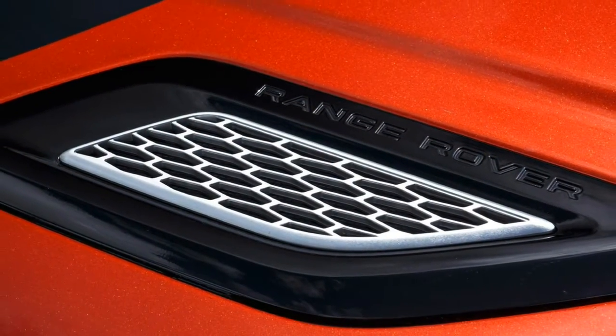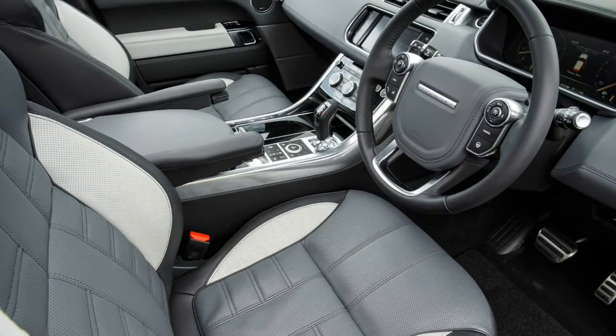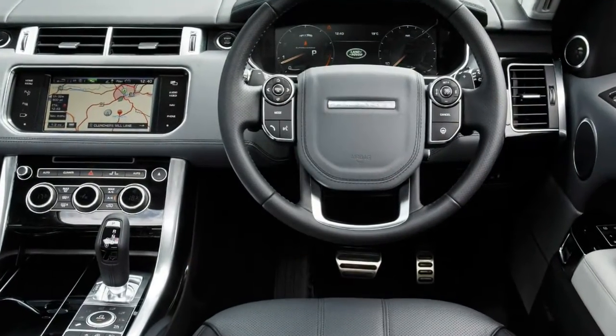adjustable front seats, reclining rear seats, an 8-inch dual-view touchscreen mounted in central dash, soft door close, plus heated front seats, steering wheel and windscreen.